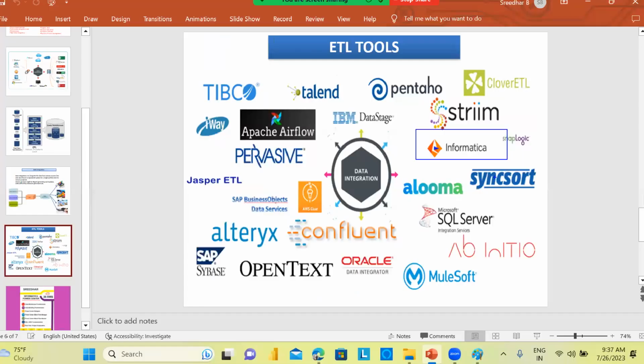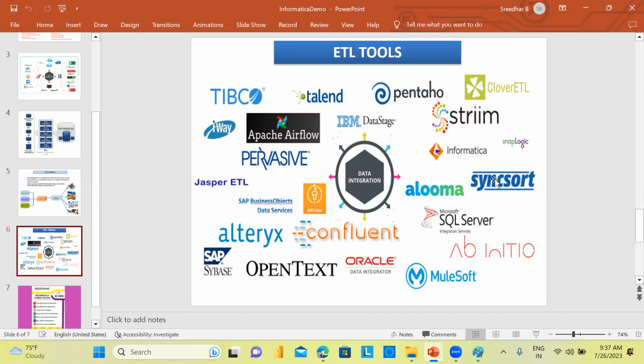Till now, Informatica Power Center is the number one in the ETL part. In ETL data movement and integration, if you want to move data from one place to another, the major areas we use are Informatica Power Center only.